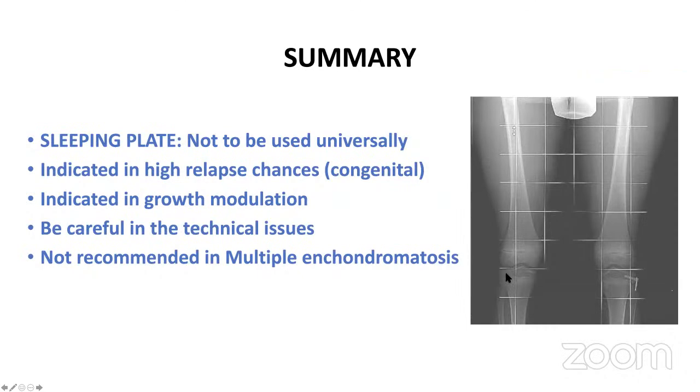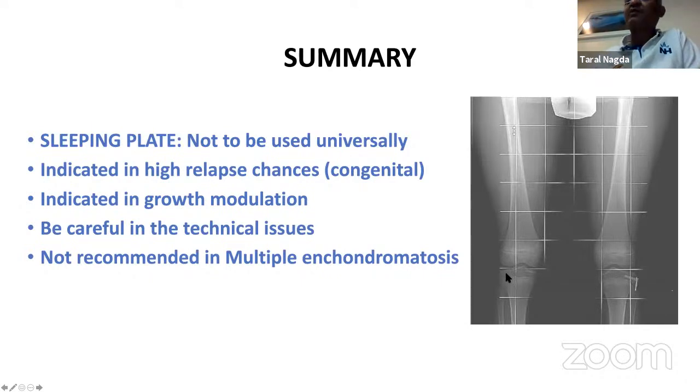So in a couple of patients I have left them, and typically that's in cases of dysplasias, multiple epiphyseal dysplasias or spondyloepiphyseal dysplasias, where you expect that the deformity would come back. But in two patients where we left it, those patients did have some pain, and after 2 months we had to remove the sleeper plates. So after that, whenever there is a question of implant removal, I have removed the entire set of implants.